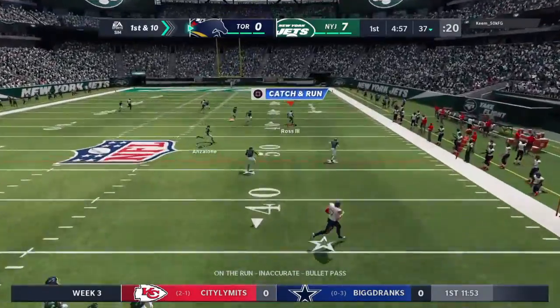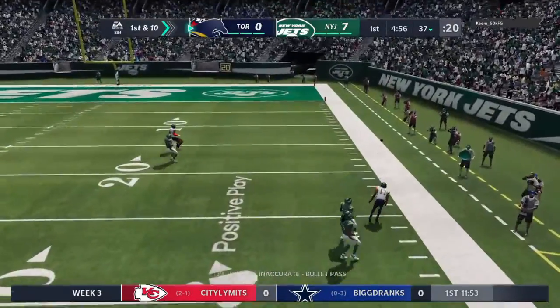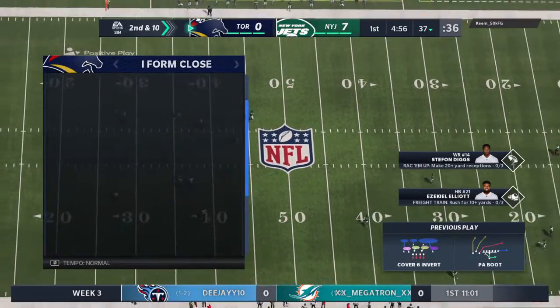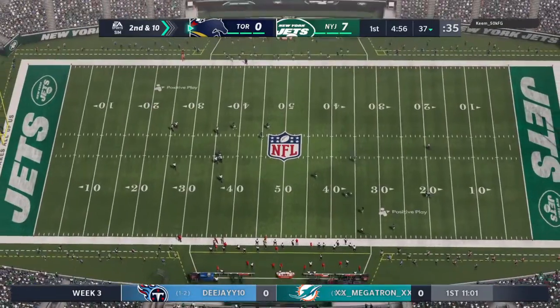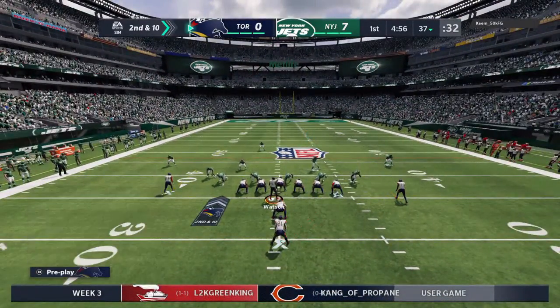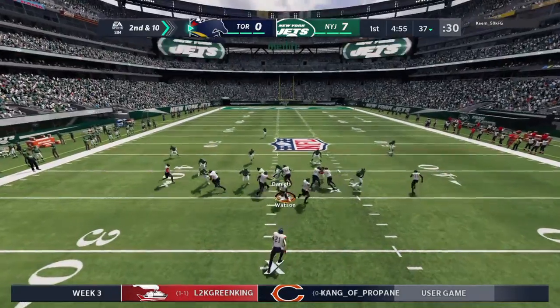Sliding out of the pocket. On the run, he'll let this go deep right side. It's incomplete. Took a shot, couldn't connect. He was looking for John Ross that time. But it'll be 2nd down. Line of scrimmage, again the 37 as they line up 2nd and 10.